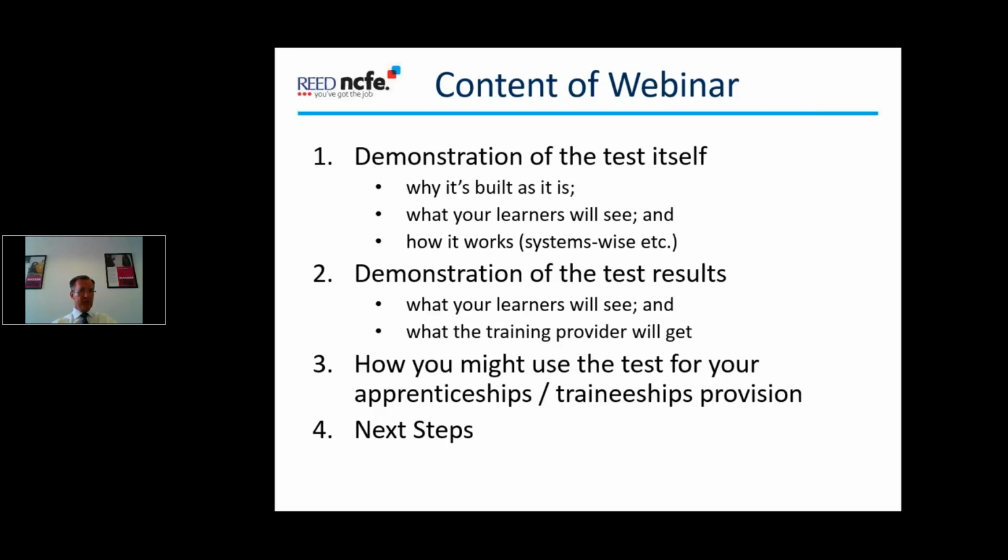Secondly, I'll give you a little demo of the test results, very importantly, and I want you to think about results in 2 dimensions. Dimension number 1 being the results that your learners see after they sit the test, so what does the test tell them? And then secondly, dimension number 2, what other results do you as training providers get, and how might those results help you?